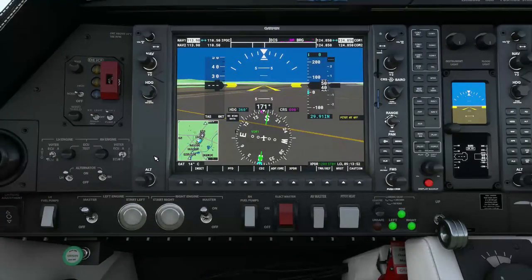Okay, then after we do that, we're going to turn the avionics on, fuel pump off, and we can get rid of the caution message for the pitot heat off and turn the pitot heat on for IFR operations. Okay, looks like we're good.